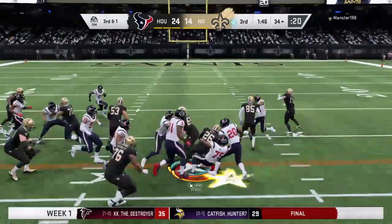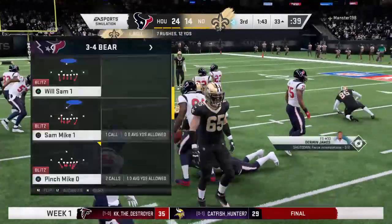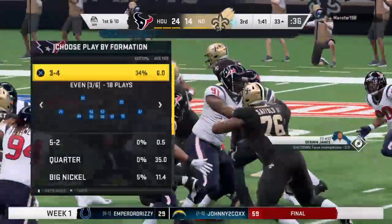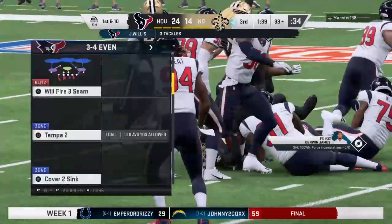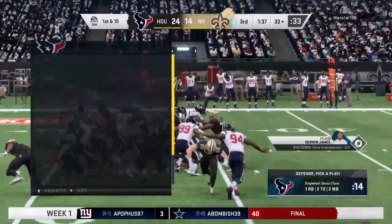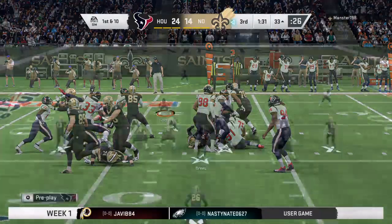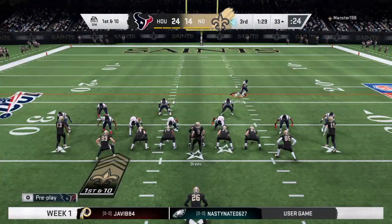On 3rd down, here's Bell. And he's able to get it to the 33. Good enough for a 1st down. They only get 2 there, but on 3rd and 1, that's all they needed to keep the drive going. 1st and 10 at the 33-yard line. So they'll come up 1st and 10 now from the 33.